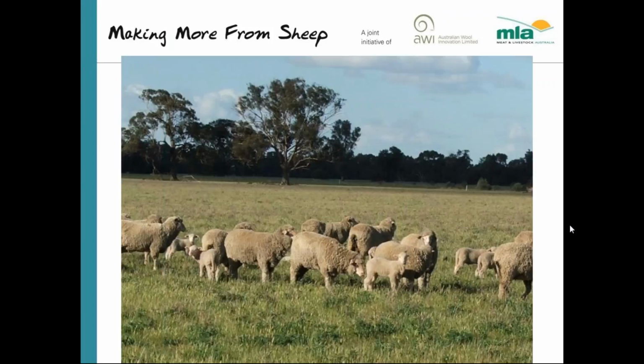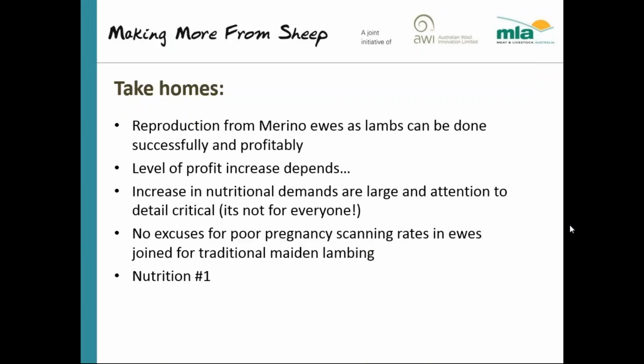So these are some ewe lambs that have lambed at 13 to 14 months of age, prior to marking. So some take-homes. Look, in merino ewe lambs, it can be done successfully and profitably. How much more profit we're talking about? Well, it really depends, and that's what this work was about. It really depends on where you farm and how you farm.